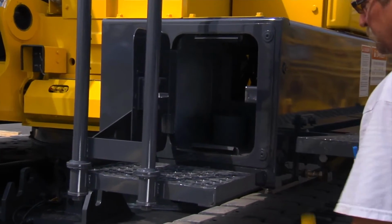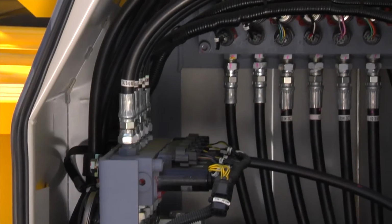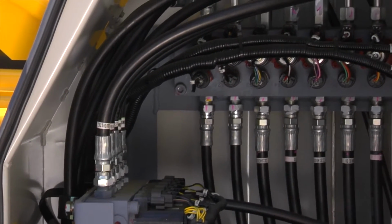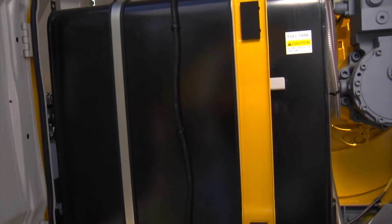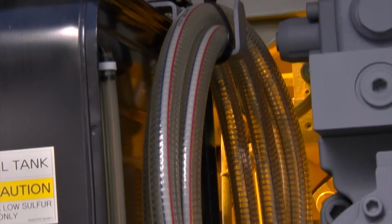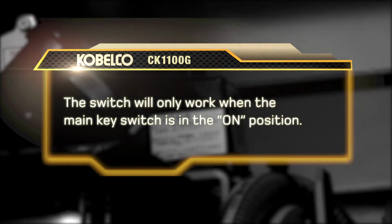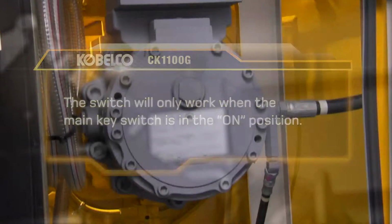On the left side behind the door located under the steps is the storage area. In the next compartment is the solenoid control valve blocks. The second door contains the fuel tank with a capacity of 106 gallons and optional auxiliary fuel transfer pump and the power switch for the transfer pump. The switch will only work when the main key switch is in the on position.